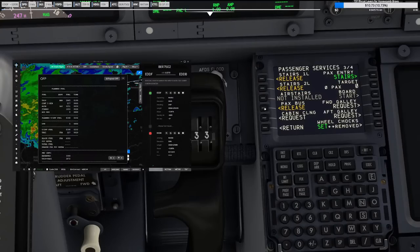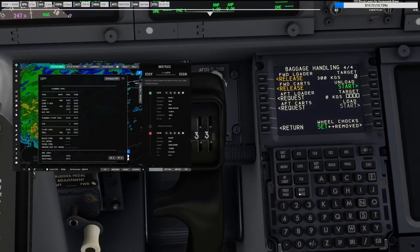Deboarding is complete. The bus can go. Okay, 184 is maximum in PMDG. That's fine for me. And you guys can start unloading the luggage.